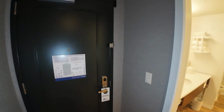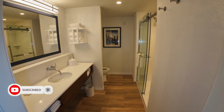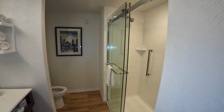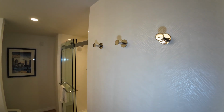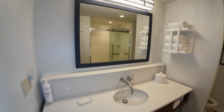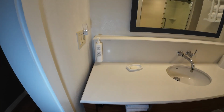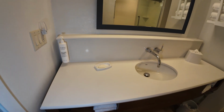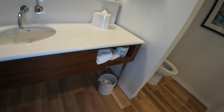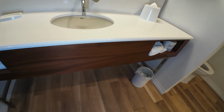Starting at the front door, to the left of the door coming into the room, this will be your bathroom. Nice size bathroom. Here you have some hooks to hang up your towels. This is your counter, a big mirror above the counter. On the counter itself will be your body lotion, hand soap, and some tissue. Beneath, you will find toilet tissue, your hand towels, and rags.